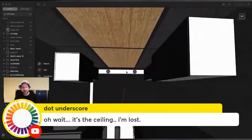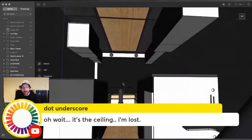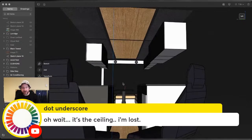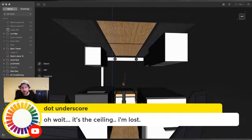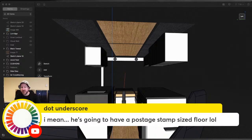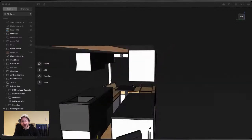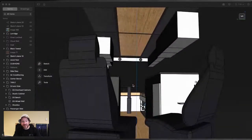The ceiling and the floor are going to be the same wood grain texture, exactly the same wood grain texture. It's going to be below and above. So don't use too much wood. You will hate it in the long run. Yeah, that's what I'm talking about. I mean, he's going to have a porch-style stamp-size floor. So, okay, this is the idea for that.